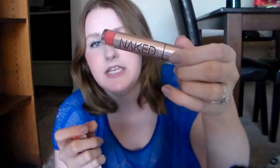Last thing, guys, last product. It is a Naked lip gloss. It is in the color Streak. It is a peachy coral color. I really like these lip glosses, but to be honest, I've got the butter glosses in my life now, so they're kind of taking over my love.